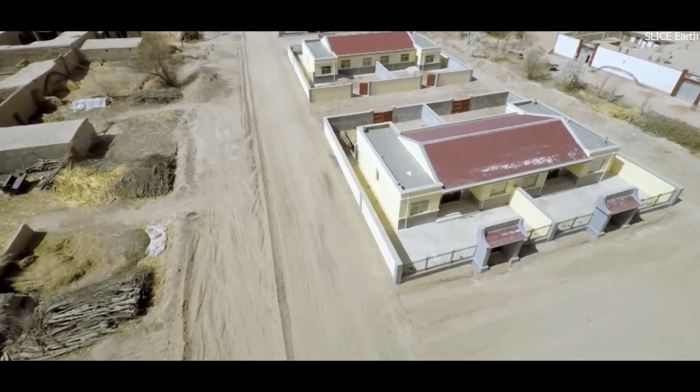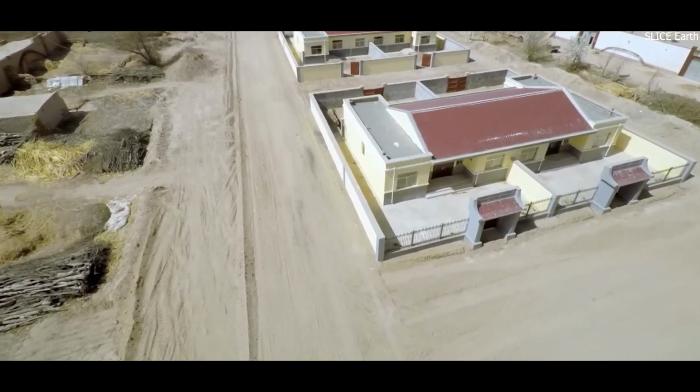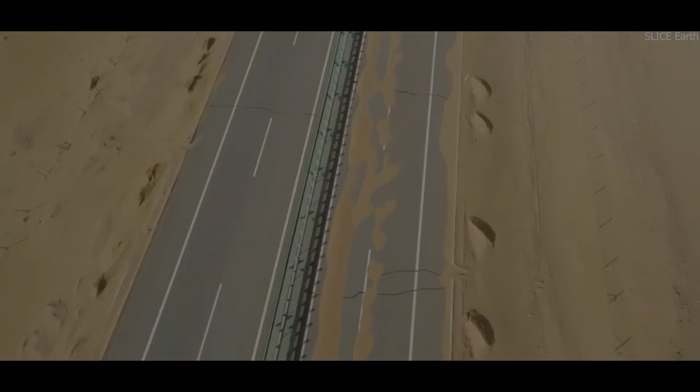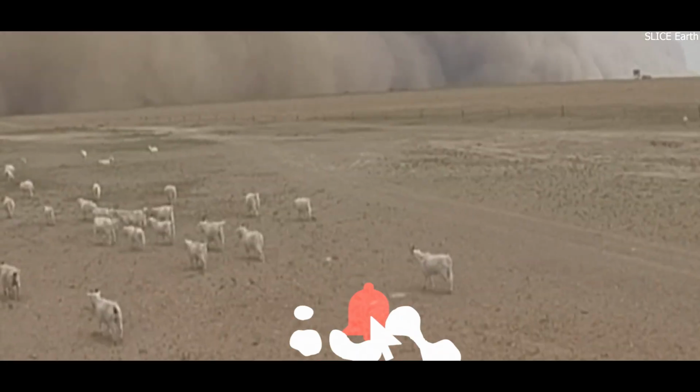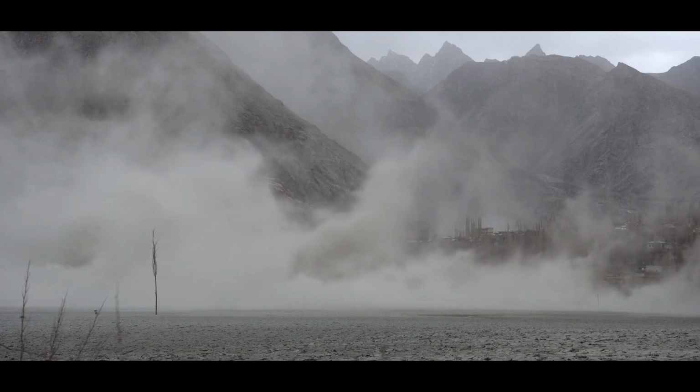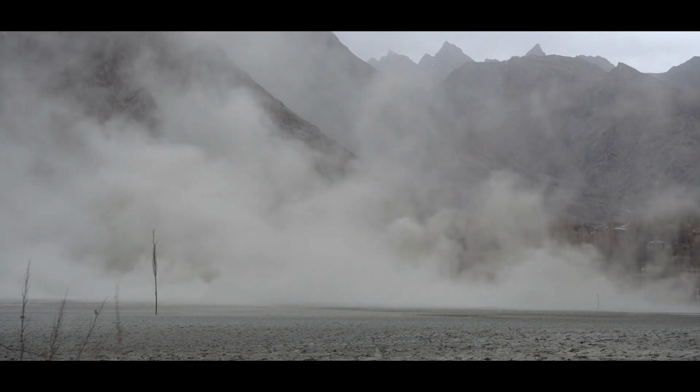Imagine waking up to find your entire neighborhood swallowed by sand. Windows sealed shut by dunes, roads blocked, and the sky an eerie yellow. This was once the reality for millions living near the Gobi Desert in northern China. Farms were ruined, homes abandoned, and dust storms hit cities like Beijing more than 50 times a year.